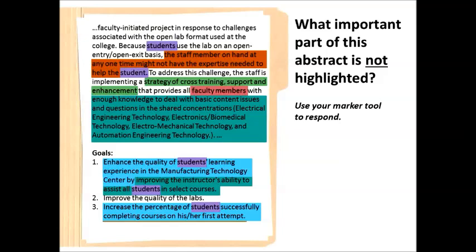So I do have an extra credit question. One really important part of this abstract is not highlighted. So we would like you to use your marker this time and just circle that area you think maybe should have gotten some attention, or it's curious that it didn't get attention. Yeah, a lot of you are honing right in on goal number two. That's a goal, for heaven's sakes. Why are we not talking about that goal?